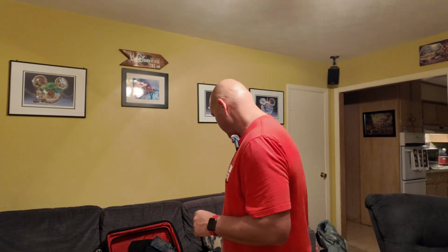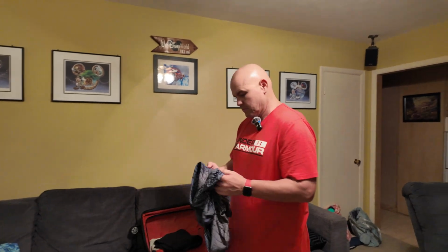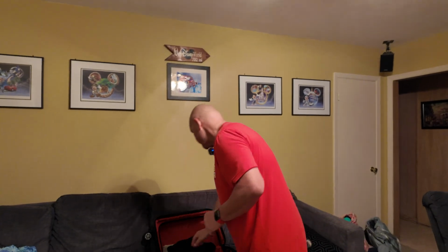Standard bathing suit. Be packing 2 of those. Somewhat nice shirt for whenever we perhaps dine out, or dine in, I should say. So there's your collared dress shirt. And as it's still August and it'll still be warm whenever we go, I'll be packing some standard shorts.